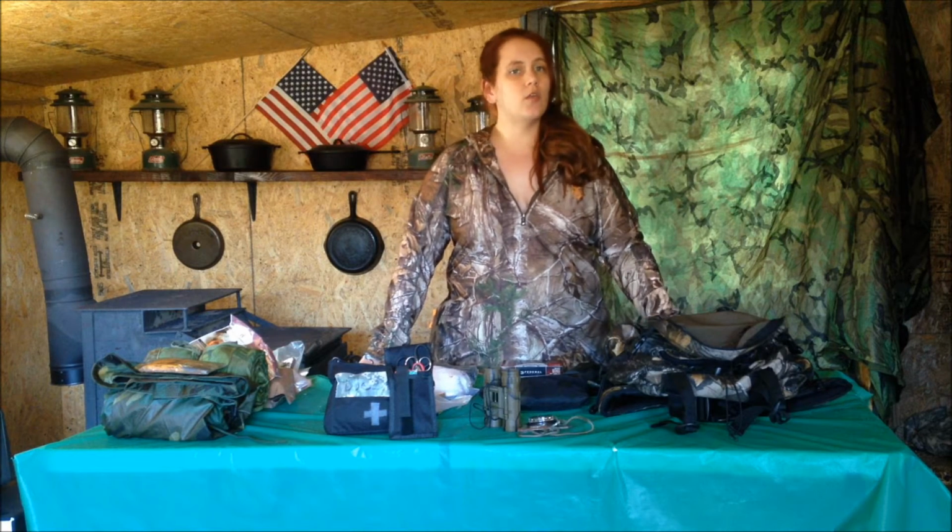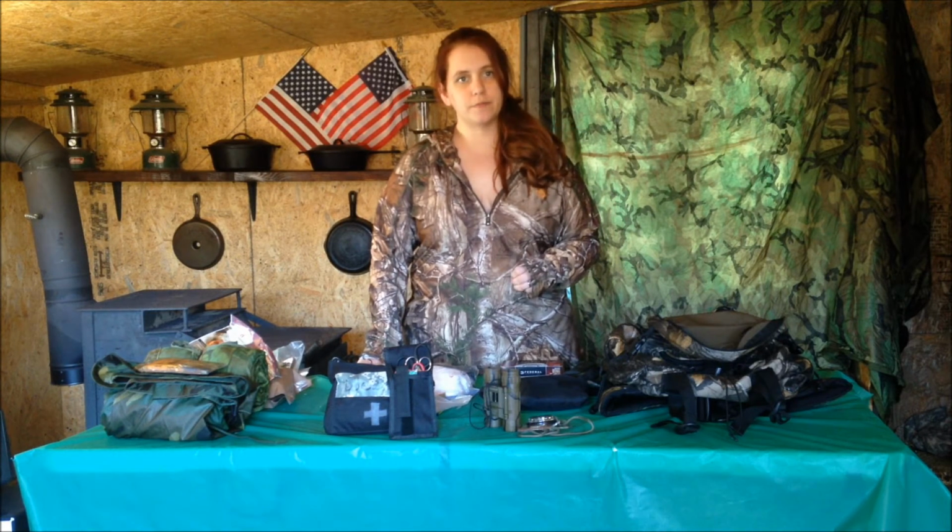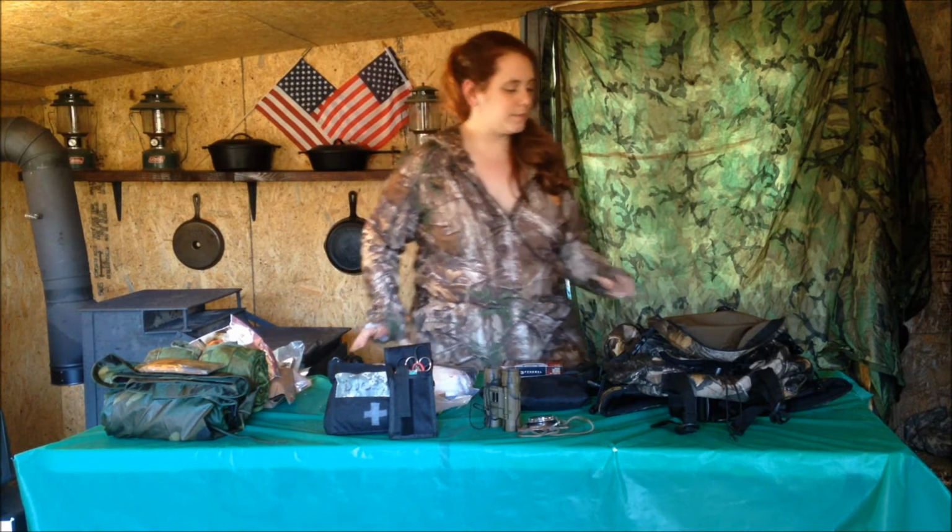Whenever you are packing your bag, make sure that you tailor it to your needs, your situation, your environment, and how much weight you can carry on your back. So we're going to start breaking this bag down piece by piece to show you what we prefer to carry.